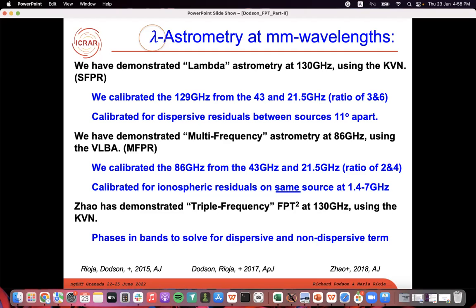So we have, including Beaumont-Son, demonstrated lambda astrometry up to 130 gigahertz using the KVN. So the 129 was calibrated from both the 43 and the 22. So we had an integer ratio in both of those cases, ratio of 3 and 6, it says here.